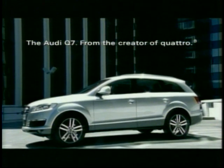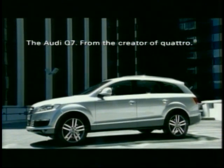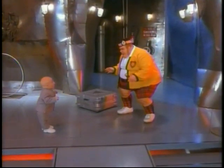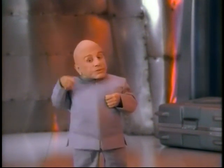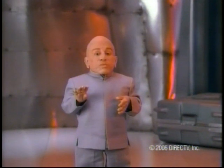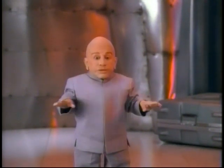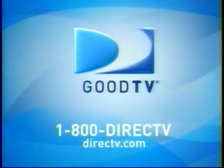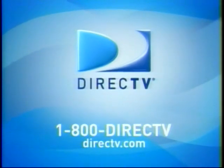The Audi Q7, the SUV from the creator of Quattro. He kind of looks like a baby. Come here, I'm gonna eat you! This guy's crazy. Baby back, baby back, baby back. But you want to know what's even crazier? I want my baby. Settling for anything less than DirecTV. Baby. Especially now, since you can get 4 months of their best programming for free. Come on, get in my belly! Get your fill of our best programming package free for 4 months. There's good TV, there's better TV, and then there's DirecTV.